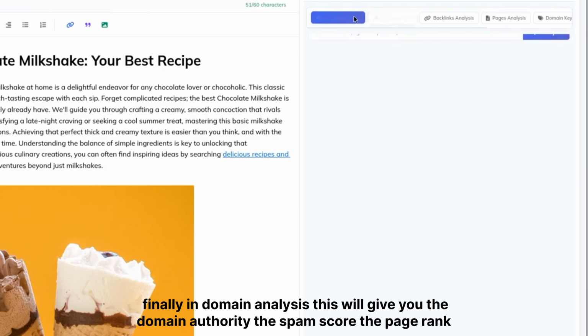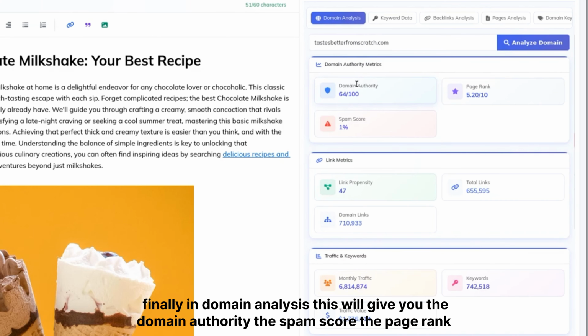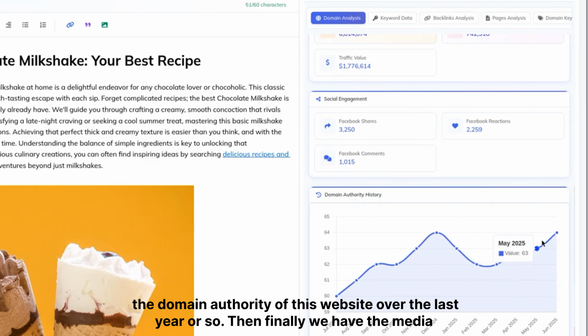Okay, and then finally, in domain analysis, this will give you the domain authority, the spam score, the page rank, the average page rank, that is, details about the number of links it has, the monthly traffic it gets, the traffic value that we already checked out, the social engagement, and of course this is the domain authority of this website over the last year or so.